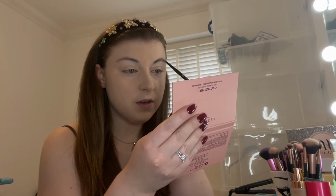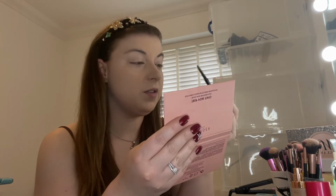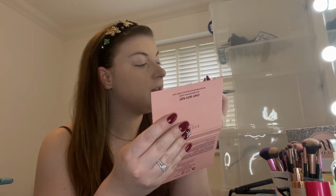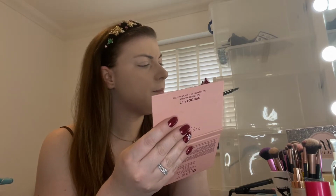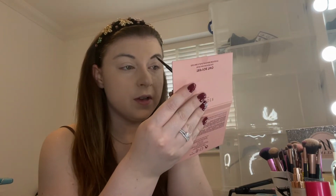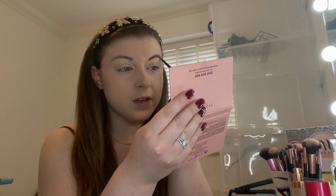So I'm just doing my eyebrows now, and I'm using the Brow Define Micro Precision Brow Pencil from Makeup Academy, I believe. I can't remember what colour it is. It's in brown, I know that much. So sorry, a bit useless.